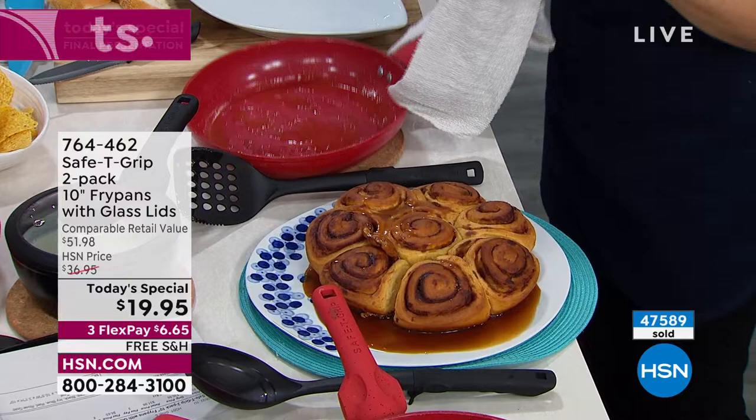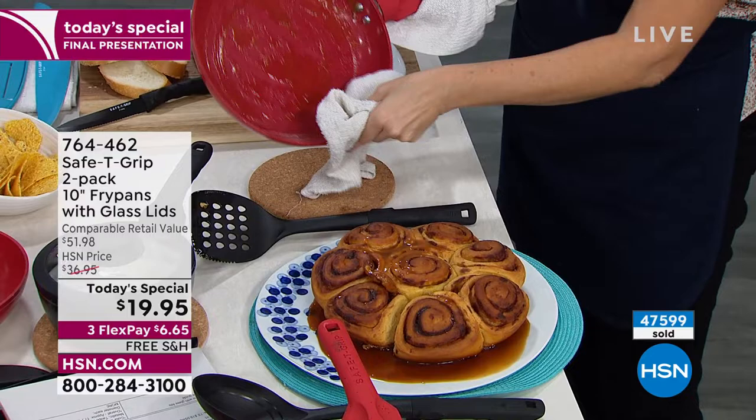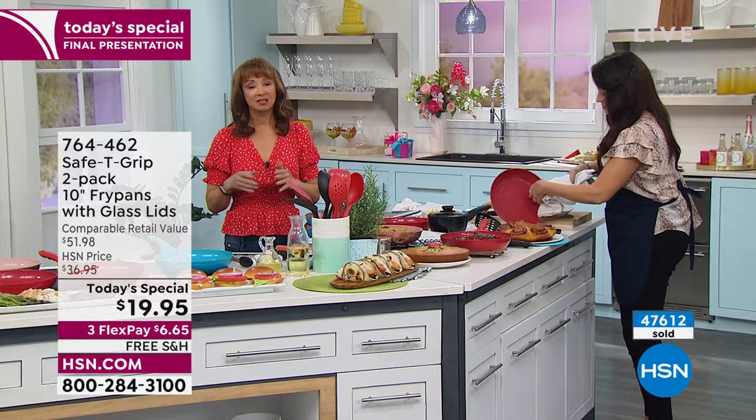Yes, we've been wiping them out with a damp rag, but yes, they are dishwasher safe. The only thing we wouldn't say with these necessarily is induction, but everything else, dealer's choice. You are off to the races.